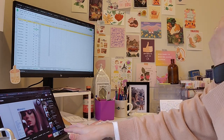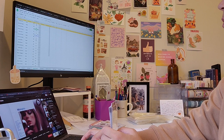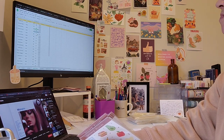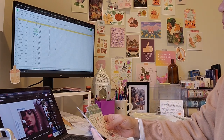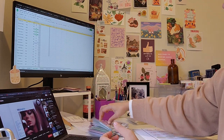I basically count 15 of every item, so 15 items of each product that I have. And then I take those to the market and I put it in the inventory. I deduct it from my overall inventory levels.